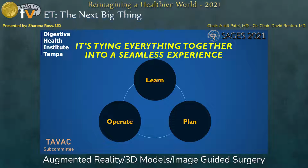What potential platforms are currently available? Well, surgeons can use head-mounted displays like the HoloLens, but this type of device is still maturing. Another option is to leverage a surgical platform that has the infrastructure to build these types of tools on top of it, like the Da Vinci.